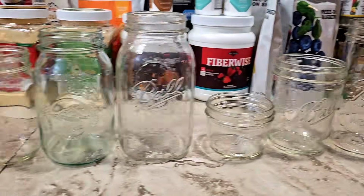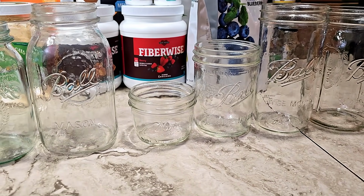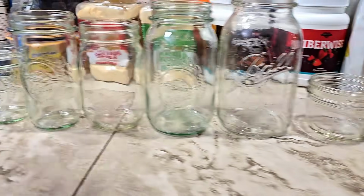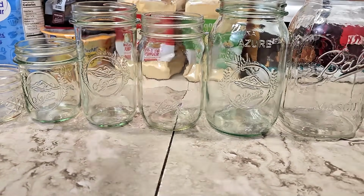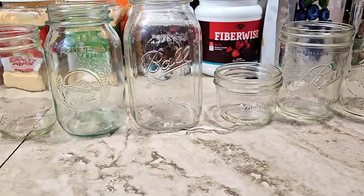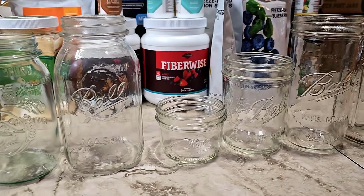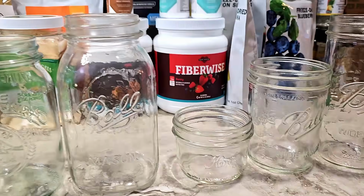But I love canning jars. Canning jars are really important to have for preparedness because it's one of the most low-tech ways that you can preserve your food, number one, with canning. And you can also store a lot of dry goods in mason jars. They give you the best sort of airtight seal. They are rodent-proof. They are insect-proof. They're great for all of those things. We make meals in a jar in them. There's all sorts of things that we do with our mason jars. So they're super, super important. And I love them and have a ton of them.